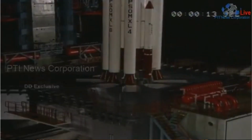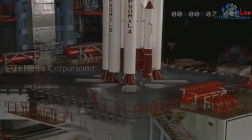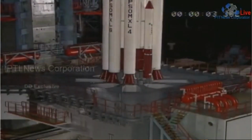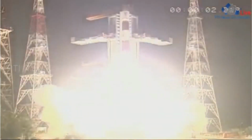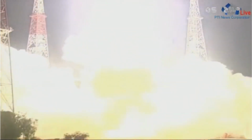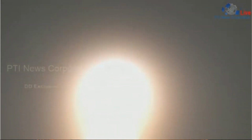Minus 15 seconds. 10, 9, 8, 7, 6, 5, 4, 3, 2, 1, 0. Liftoff. Plus 1, plus 2, plus 3, plus 4, plus 5, plus 6, plus 7, liftoff normal. Plus 8, plus 9, plus 10 seconds, normal with the ignition of the solid core booster and the 4 solid strap-ons.